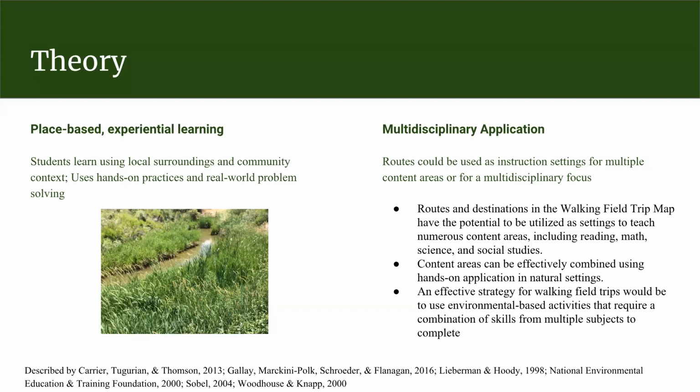The State Education and Environmental Roundtable coined the term using the environment as an integrating context for learning, which is defined as a framework for interdisciplinary, collaborative, hands-on, engaged learning. And this concept suggests that all subjects, not just those that discuss environmental processes directly, can be taught outside for academic merit, and that content areas can be effectively combined using hands-on application in natural settings.